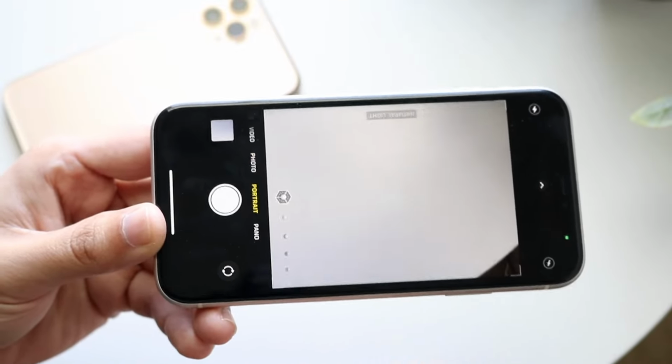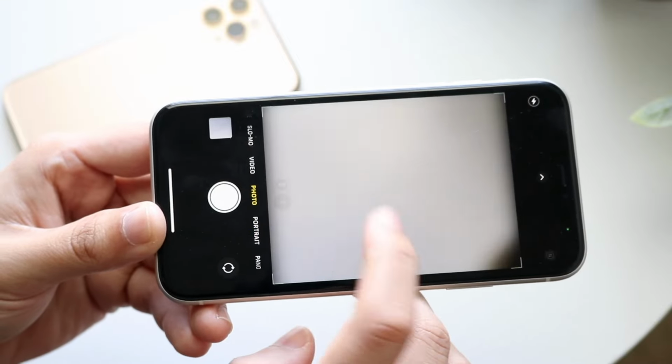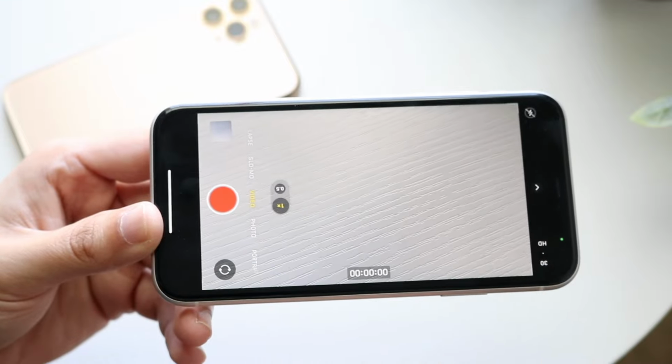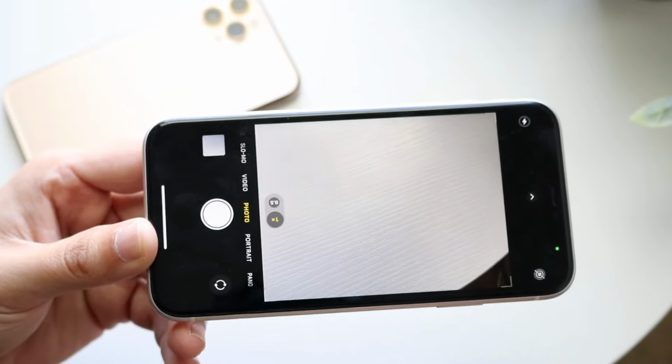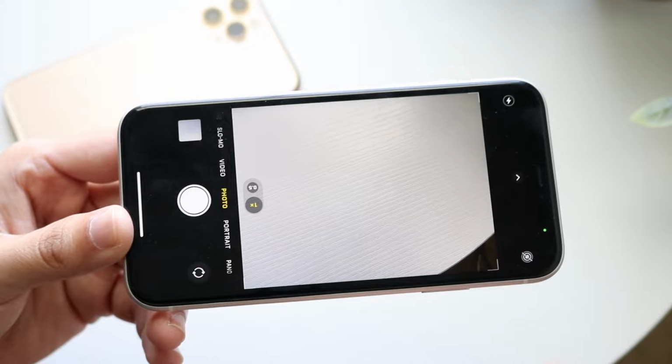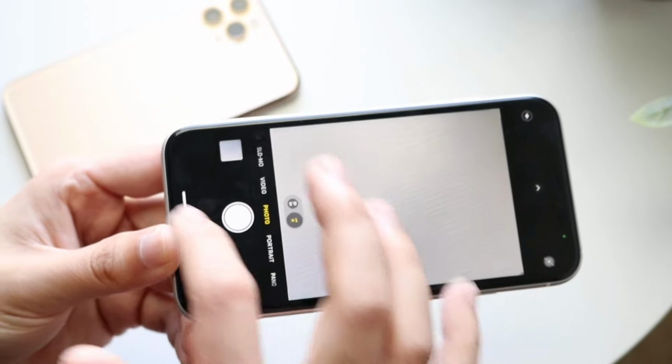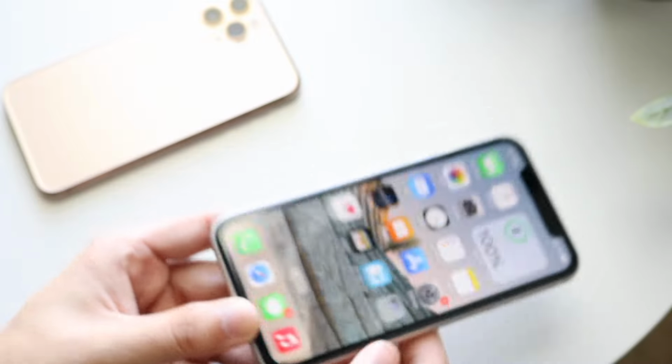You don't have cinematic mode on either one of these phones, but you still have portrait mode, you still have video mode, you still have the ability of going to TikTok and using a really good camera if you want it, or taking really good quality Instagram photos or Snapchat stories. This phone still has it all in my opinion. But the 11 Pro, I think, is definitely the better one when it comes down to it.